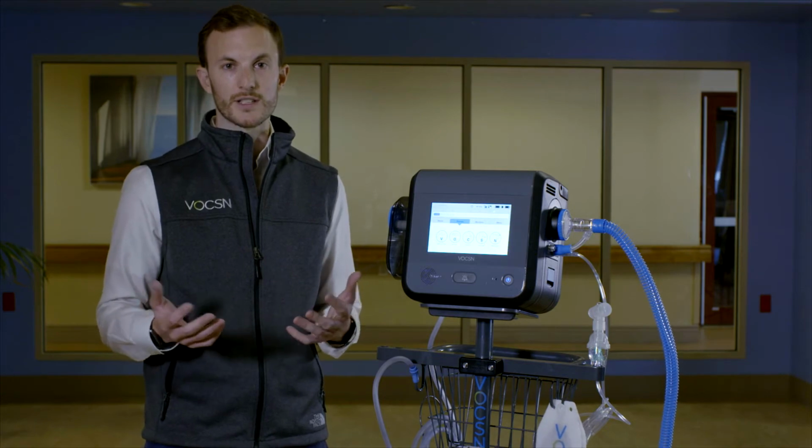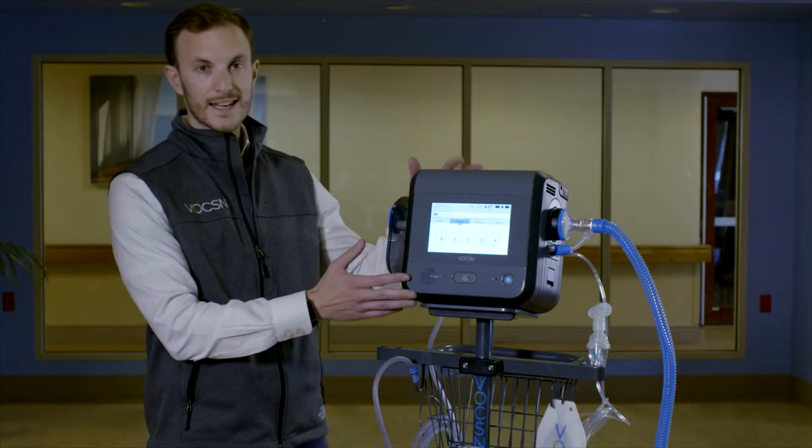Traditionally, for ventilator patients, they need a ventilator plus 1, 2, 3, or up to 5 different devices. VOCSN combines all of that in 18 pounds.